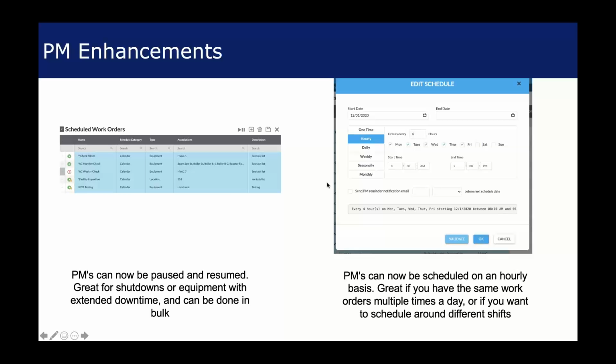Things of that nature. But also if you want to split up your work orders between your first, second, third shifts. So if you don't want your first shift team to be worried about seeing all the work orders that second and third shift have to do, you can set those work orders to schedule up closer to the time when they actually start for the day. So this is a really nice feature that I think a lot of people are going to love.